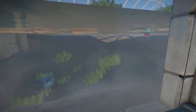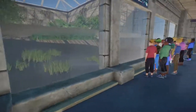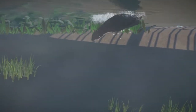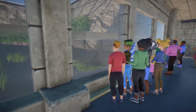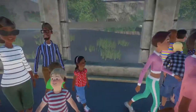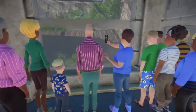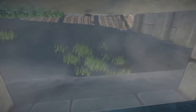Yeah, but then we have the otters, to get nice underwater viewing for them. There they are. Look at them go. This is the classic otter exhibit where the water level is just up to your eyes. Yeah, you can really see the otter in there.